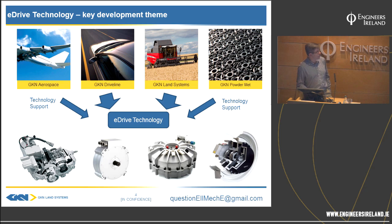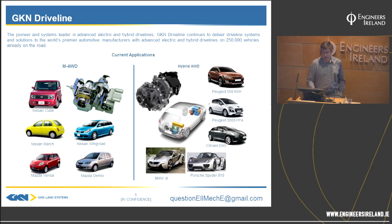So I'm now going to focus on the e-drive technology that we've been developing. One of the areas that we are focusing on across the whole of GKN is e-drive technology. Predominantly, Driveline and Land Systems are looking at the use of electric motors and electric drive in their areas. But it is of some interest to GKN Aerospace as the aircraft world starts looking at electrification, and GKN Powder Metallurgy are looking at how they can supply into the electric drive world as well. And Driveline are already in most of the electric and hybrid electric cars in the world, with gearbox systems to connect electric motors to the road wheels.